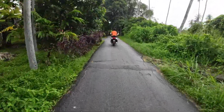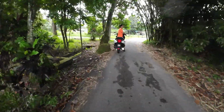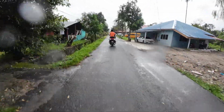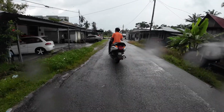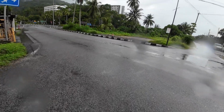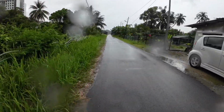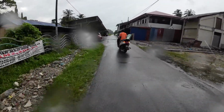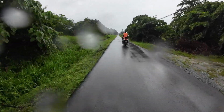So it's just starting to rain. We're heading back to base, so we haven't got too far to go. Oh, I think we're going to have a little break. Oh, rainy season. Now the rain's coming down pretty good now.